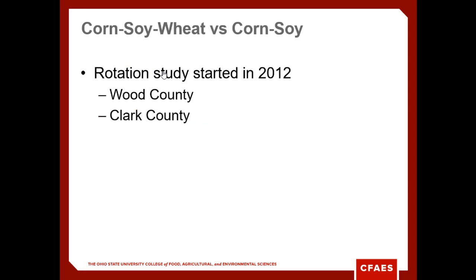But we started a rotation study in 2012. We haven't published it yet, but we started in 2012 in Wood County and Clark County, just to try to quantify the value of wheat. Because we have this wheat guide, it's really outdated now, but it had this value: if you have wheat in rotation, you get this huge yield increase. And we had no idea where that number came from. Is it just something someone wrote, or is it based on research? We had no idea. So we started a really simple study, just comparing corn, soybean, and corn, soybean, wheat. That's it. And we have every crop every year.